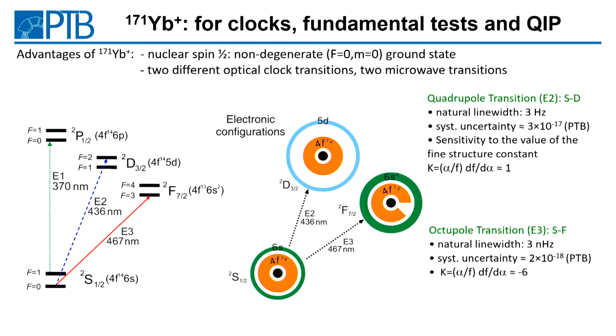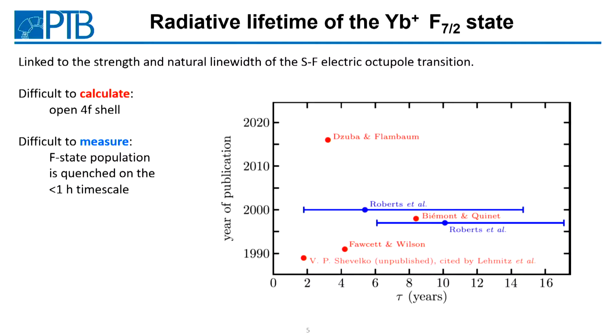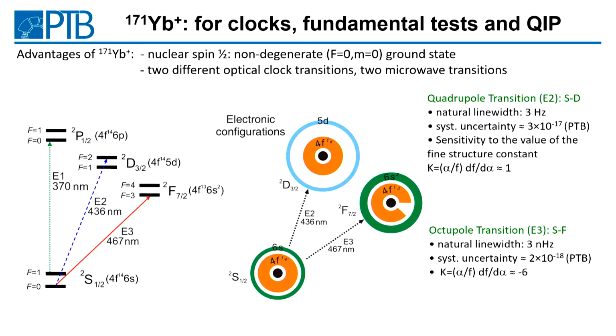So this is about ytterbium plus. I'd like to introduce why it has such nice features for clocks and also for quantum information processing. The level scheme is shown simplified here. It's basically a single electron system. There is an S1/2 ground state. There is a strong dipole line to a P level that is used for the laser cooling and the fluorescence detection. And then as a reference for the clocks, we have two forbidden optical transitions originating from the ground state and going to excited states of higher angular momentum that happen to lie below the P state, and that's why these states are metastable.